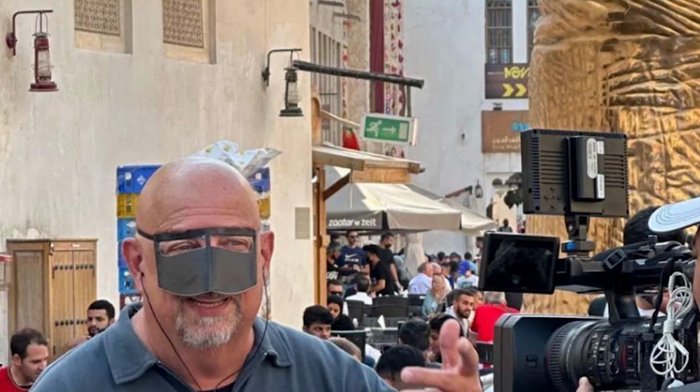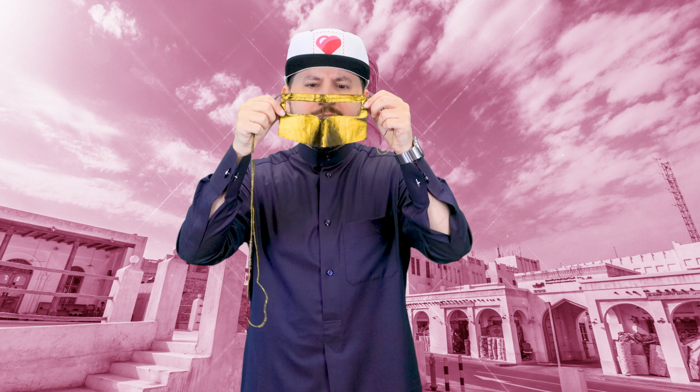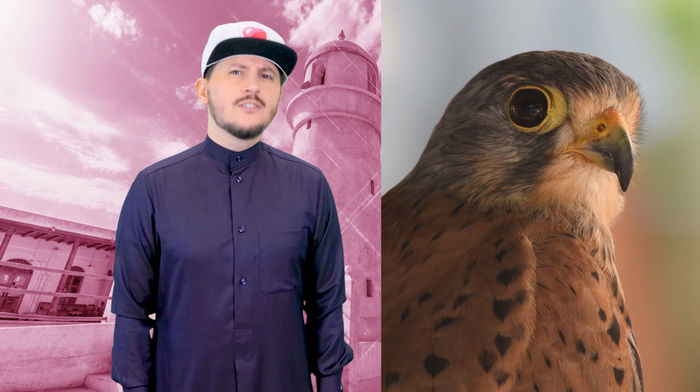Let me just go ahead and mention that this is not worn by men. During the World Cup, some men decided to go to Souq Waqif and they were wearing this around. And listen, it's cute, but it's not for you, okay? But why is it designed in such a way? Well, it's designed to mimic the falcon's beak. And as you know, we love our falcons.